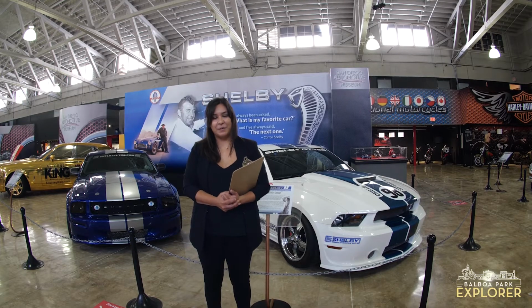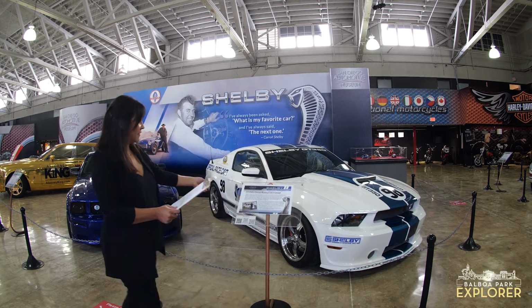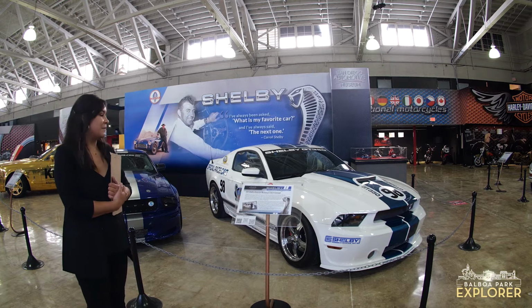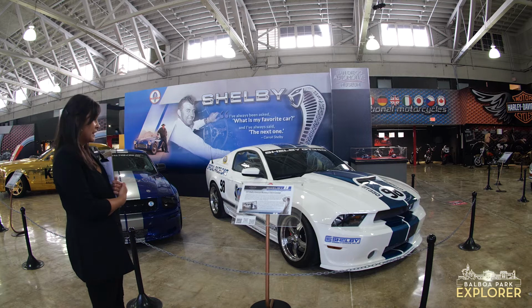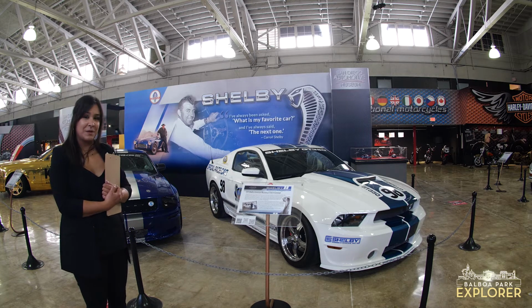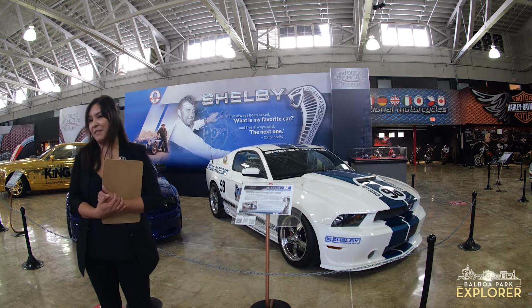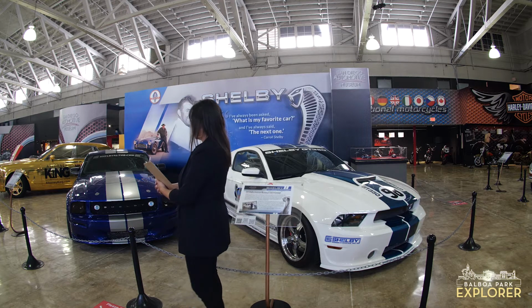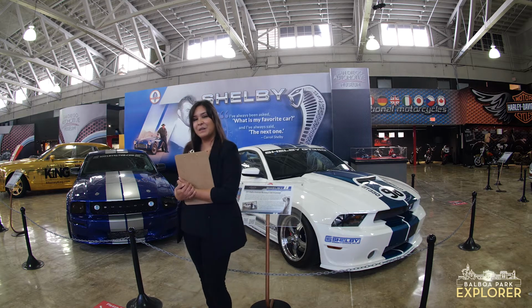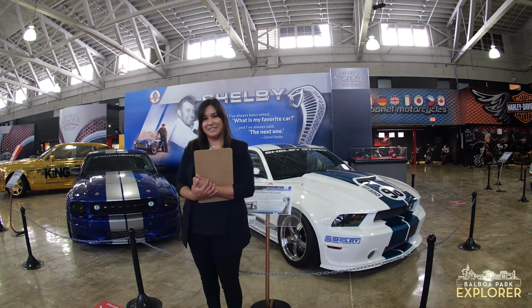Currently on exhibit, we have a pair of amazing Shelbys. The first one to my left is a 2011 Shelby American Mustang GT350R concept. This car in specific was a pace car at the Las Vegas Motor Speedway and also beat Ferrari as well as Lamborghini. To my right, we have a 2005 Shelby Mustang CS6 concept. What's unique about this car is it's still registered to the late legend himself, Carroll Shelby. It is also serial number 0001.